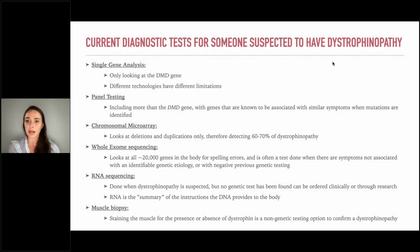A chromosomal microarray is another test that either your child may have had done or may have been spoken about in different doctor's appointments. A microarray is just a genetic test that looks for extra or missing pieces of chromosome material. So this is not looking at the single gene level, although sometimes it can find those. Therefore, this test can detect deletions or duplications of the DMD gene and will find about 60 to 70% of cases. Whole exome sequencing is a very large test that looks at all 20,000 genes in the body for spelling differences. And often this test is performed when symptoms that a person experienced are not associated with an identifiable genetic cause, or there was negative genetic testing previously.